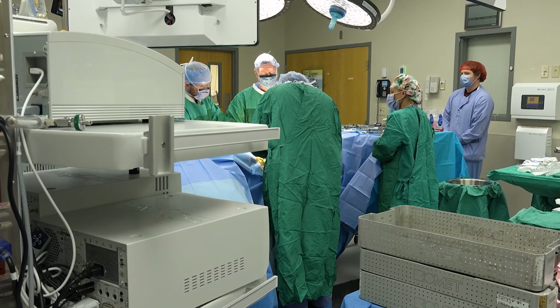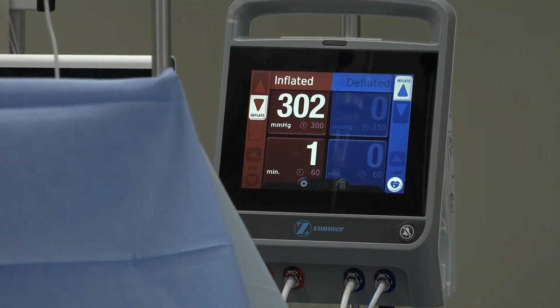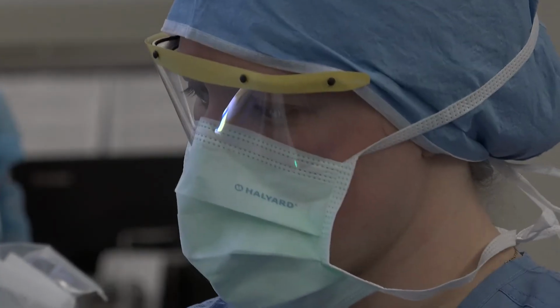If surgery is required, it's a procedure with a high success rate and doesn't require an overnight stay in the hospital. It is important to remember that every patient and diagnosis is different. If you have questions about your specific condition, I recommend you talk to a provider about a treatment plan that is right for you.